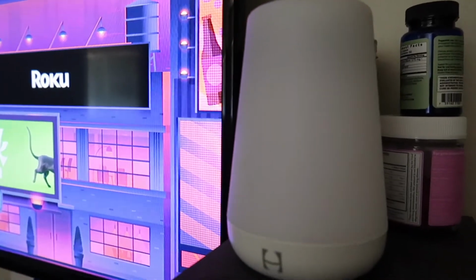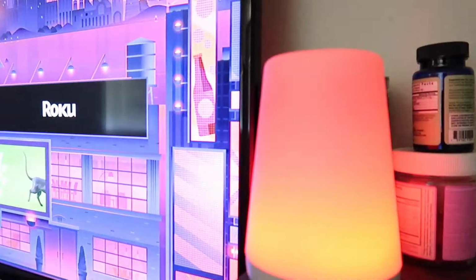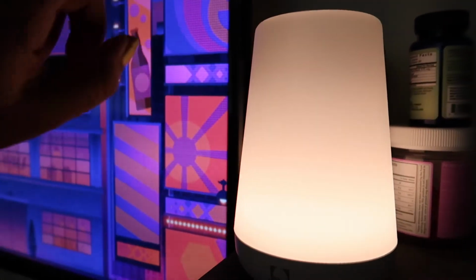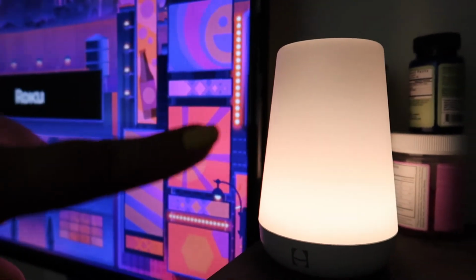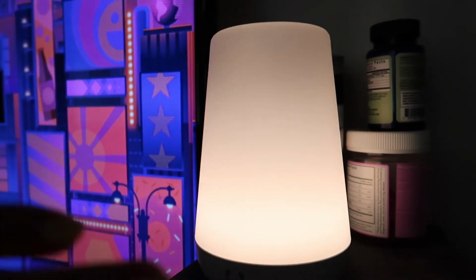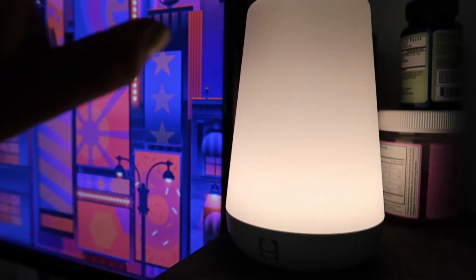And then I highly recommend a Hatch machine. You just touch it, it changes colors, changes sounds, and you can also hook it up with your phone. This helps the baby sleep through the night, and anytime he wakes up and gets fussy, turn this louder, and he goes right back to sleep.